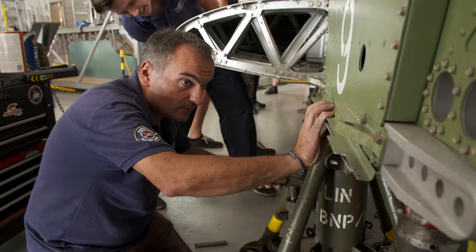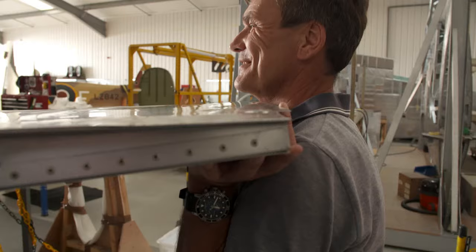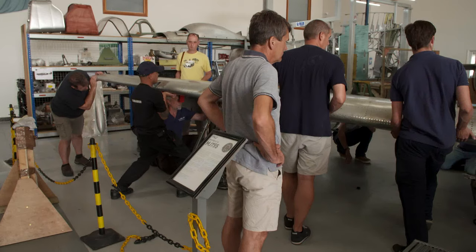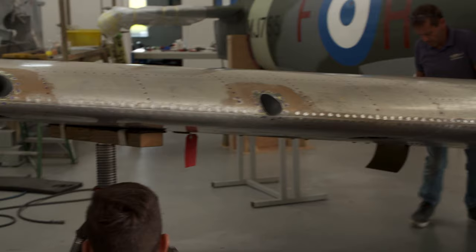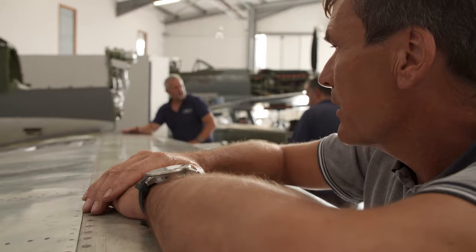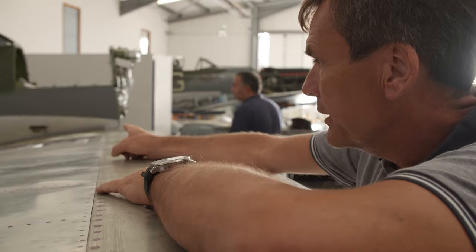Everyone in the hangar has stopped what they are doing to lend a hand. Even Peter. But it's just not lining up. Whoa! Wiggle it out. Yeah, we're coming out. Take the jack out. A tiny sliver of the skin is snagging. We're just going to slide the wing back out so we can just trim the skin so we can get the wing all the way on.